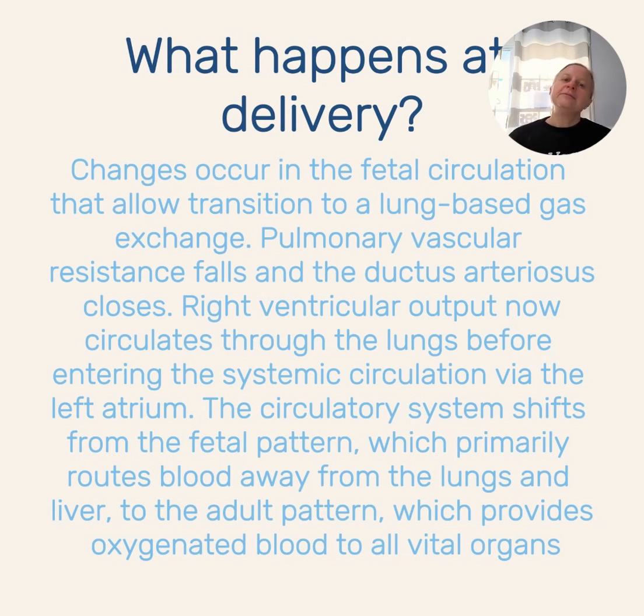So the baby's born. Yay! So the baby's born, and we have some changes in our fetal circulation. A lot of that has to do with the pulmonary vascular resistance. In order for that to happen, the pulmonary system just kind of has to almost relax and allow some of this change to occur. And the right ventricle output suddenly has to get bigger so that we can get the lungs going and allow that systemic circulation to happen via the left atrium.